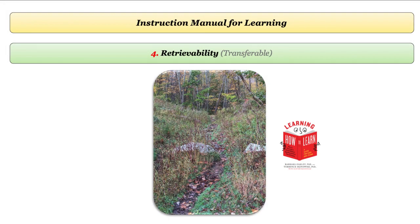In her book, How to Learn, Barbara Oakley refers to practice and memory retrieval as creating a trail through tall grass. Each time you walk through the grass, the trail becomes more and more well-formed. And so it goes with memories. Each time you recall a memory, the synaptic connections are strengthened or become better formed.